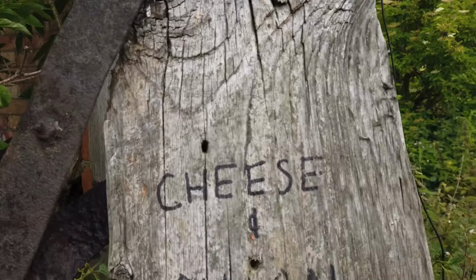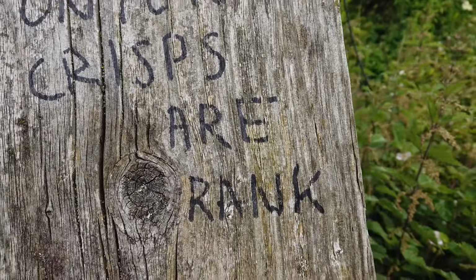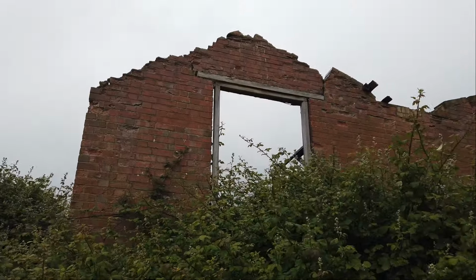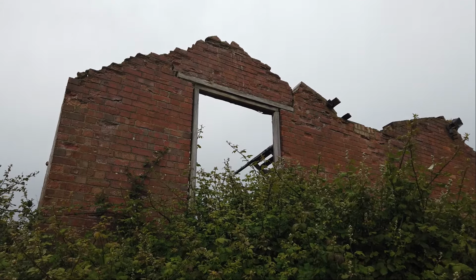What we got here then? Little message. Cheese and onion crisps are rank. Well, that is certainly controversial. What do you reckon? Are they rank? Or are they bloody beautiful? I'd go with the latter, personally, but that top bit there is imminently about to fall, surely.